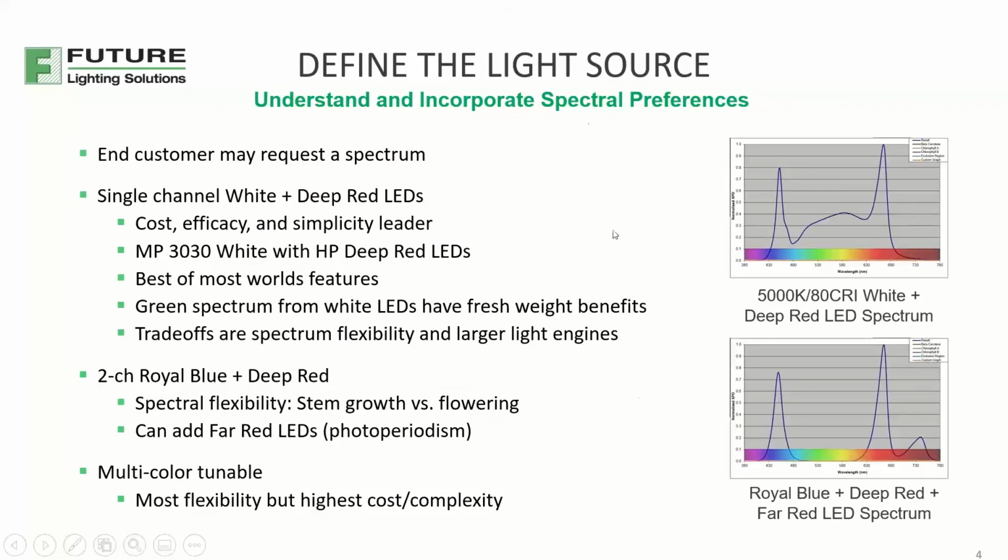So, okay, let's go into the details. The first step, define the light source. We need to understand the spectral preferences. It is usually provided by the end customer. The end customer usually has a target spectrum in mind. We need to ask, because it will affect what approach we take.